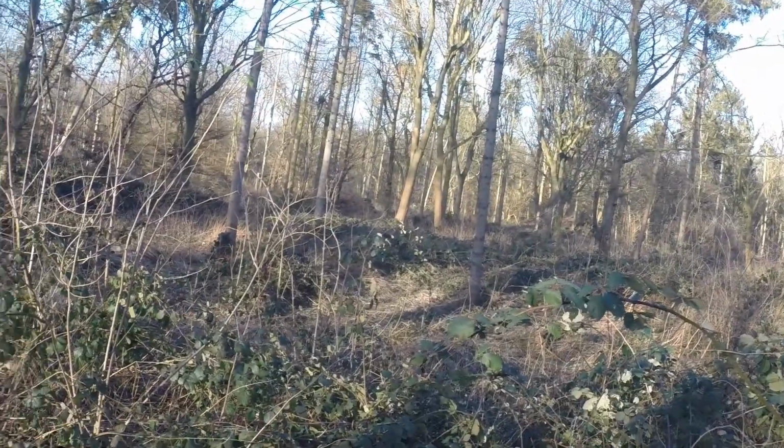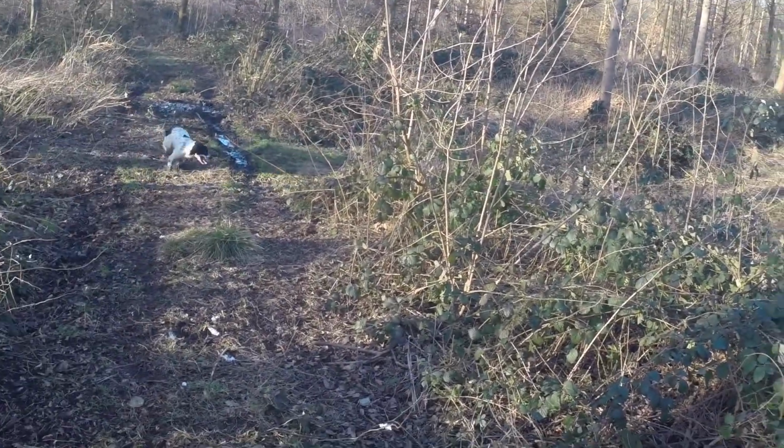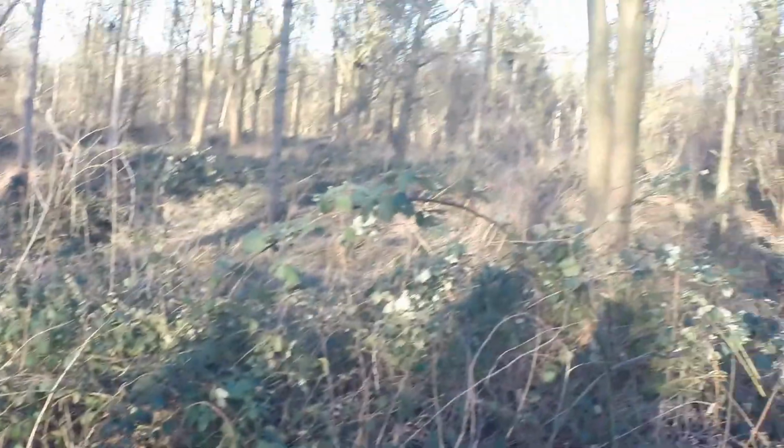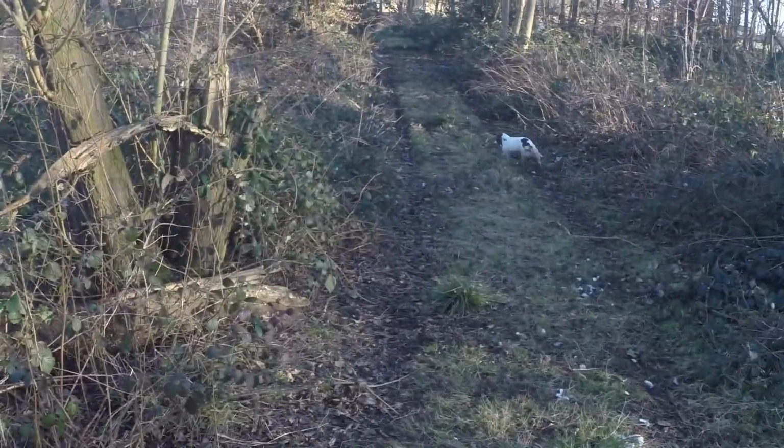Dogs are having a whale of a time, aren't they? Yeah. It's like an 18 to 30s holiday for them, isn't it, in Ibiza? It is.